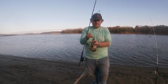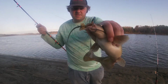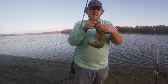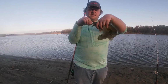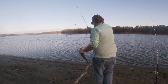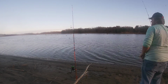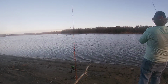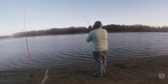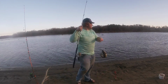One cool thing about fishing for them with the dip bait that I've noticed, you hook them a lot of the times in the bottom jaw like that. Most of the time in the sides, but more often than not, just like that. There's a little channel cat. There's another one.